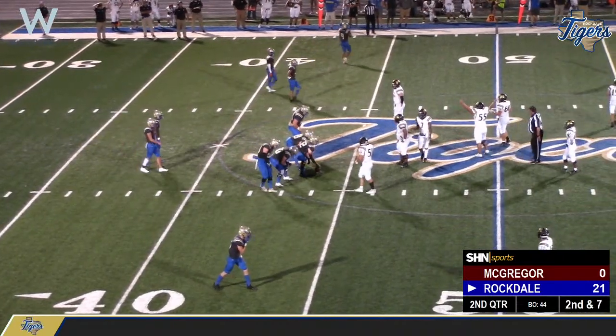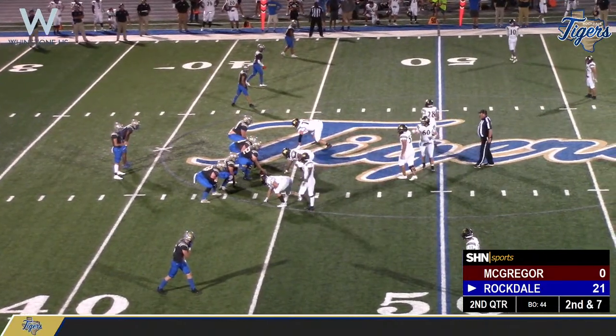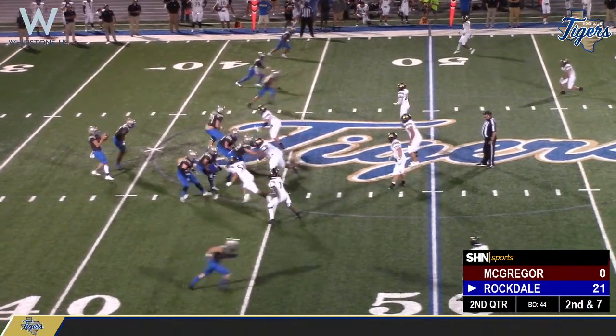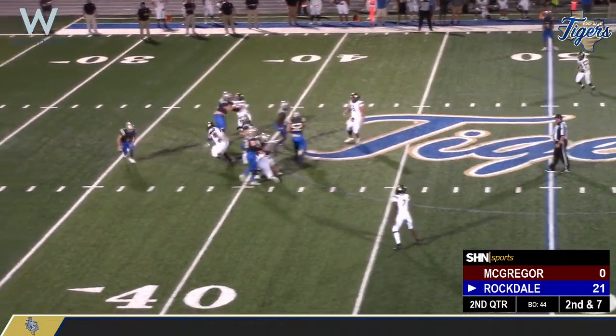2nd down at about 7. 1:20 to go in the first half. Rockdale leads 21-0. From just inside the right hash, snap is back. Barczyk back to throw. Standing and looking. Has all day.